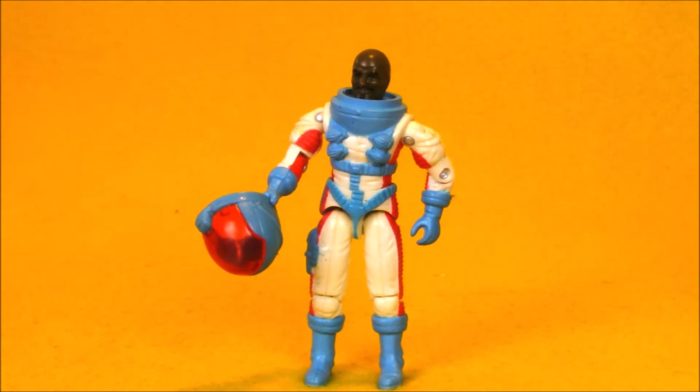The guy actually had multiple copies of this figure, but the other ones were really yellowed, so I passed them up, even though I was tempted to get them, at least to have the helmets. But anyway, it's my one Joe figure purchase.